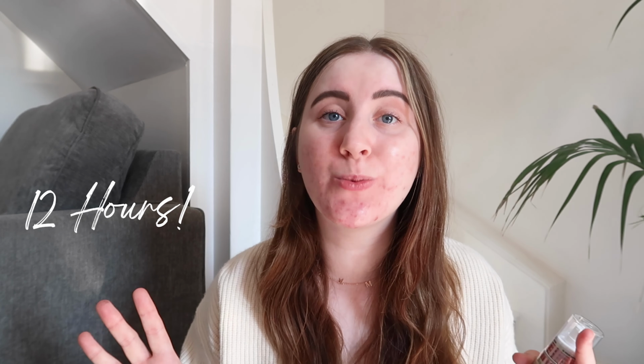So this foundation is said to give you a flawless complexion for up to 16 hours. Honestly, that is such a long time. I never wear makeup for 16 hours, but we're gonna do a long wear test as well. So there are 30 shades that are also over multiple undertones, but I've got the shade F1.